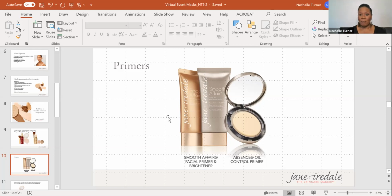And I like to think of primers as, if you were going to paint a wall, you wouldn't just put a brand new coat of paint on an existing shade that you have on your wall, because whatever's underneath would seep right through. We want to make sure we prime and prepare so that we get that perfect application, that smooth pigment delivery, so that you have the most even skin possible. And again, in a time like this, you don't want a lot of heavy product. So this will minimize the amount of product that you'll have to use on your skin when it comes to your foundation.